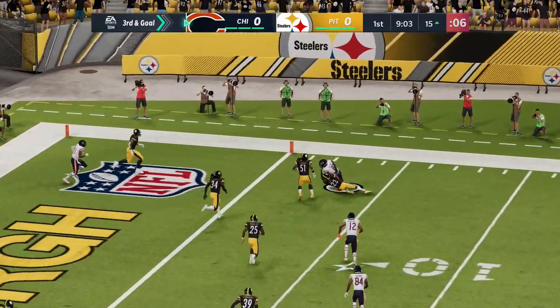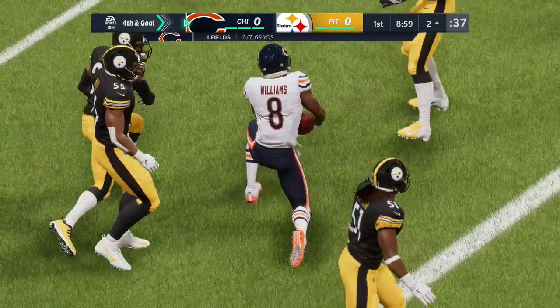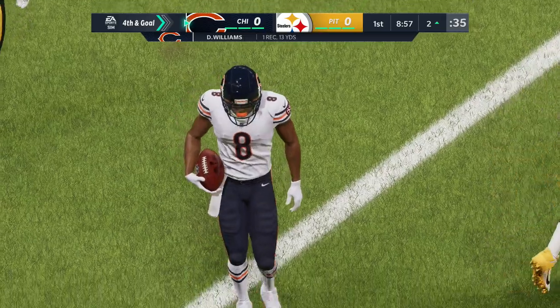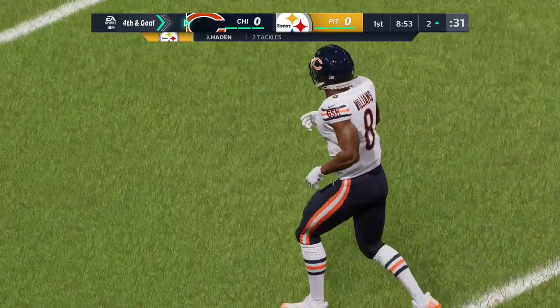That is caught at the 7-yard line. And he's able to get it down to the 2-yard line. Give him 13 yards on the connection, but not enough. 4th down, and they're getting him involved early.